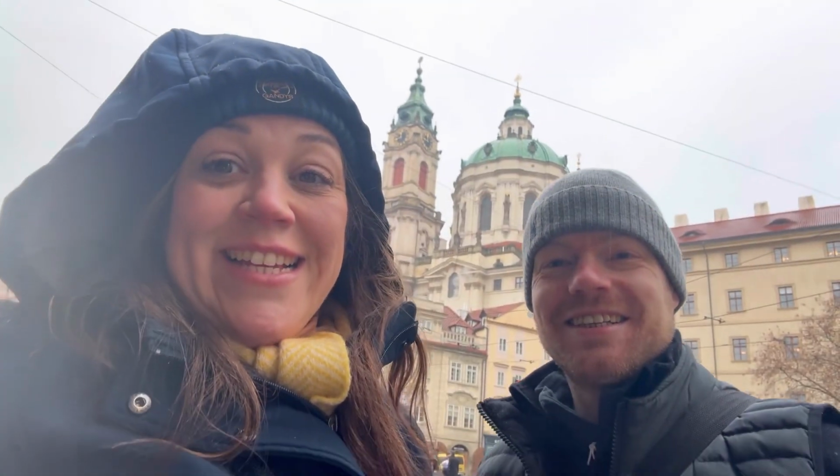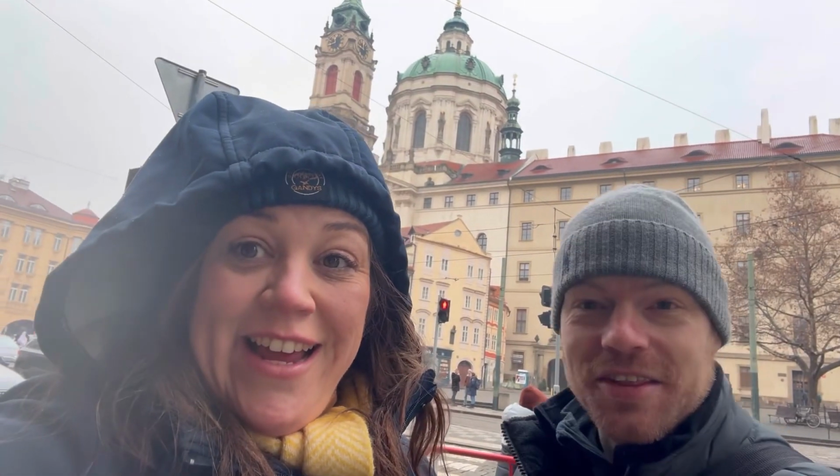So, onwards. And St Nicholas's Church, which again, the photos just do not do it justice, do they? No, they don't. It's so grand and massive, and then there it looks tiny, but it's absolutely beautiful. The details are astounding.